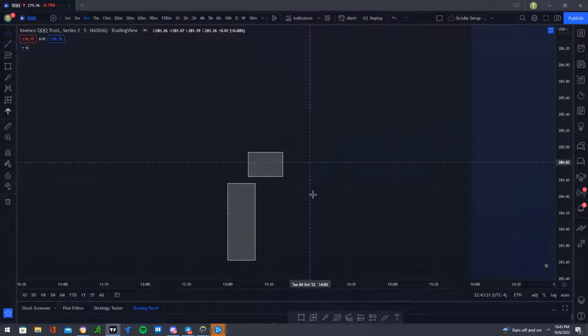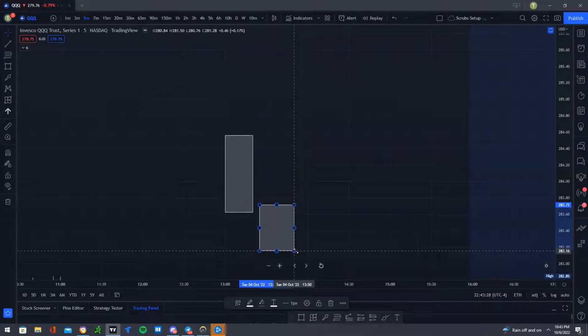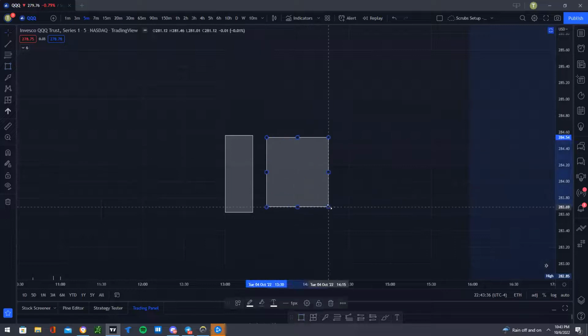But the moment I start seeing something like this, if I'm bullish and I see a plot below, that's not really what I want to see, right? This could be a sign of a possible retracement. Or if you see something in the middle, a neutral candle, this is pretty much saying one of two things.